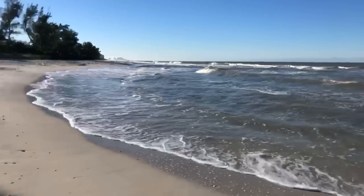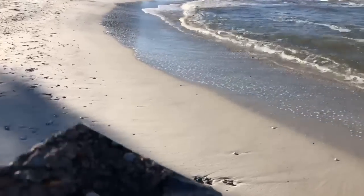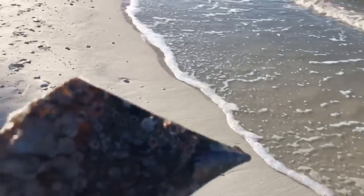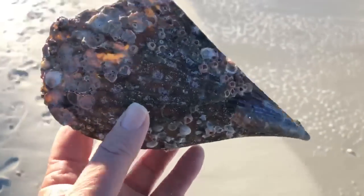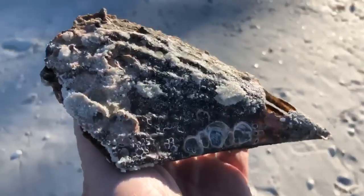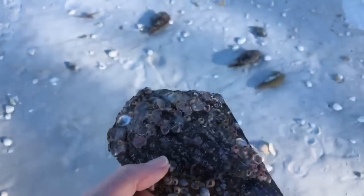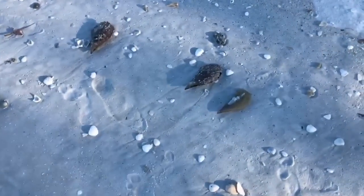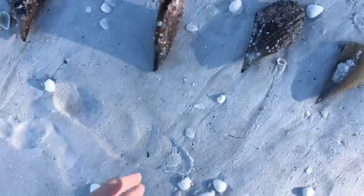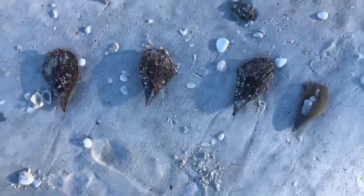Boy, a lot of pen shells. Earlier I was saying I haven't seen these pen shells on the beach for quite a while. Now this morning, I've seen probably a dozen of them at least. There's three of them right there. Three pen shells lined up in a row right there. Make it four. Four pen shells.